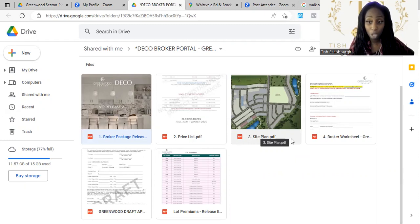For those that do not have an opportunity to purchase, we have some assignment sale opportunities in Pickering that will be coming up, so be sure to reach out, as well as some upcoming releases. You want to stay in touch with me so that you do not miss those upcoming releases in case you miss this one.